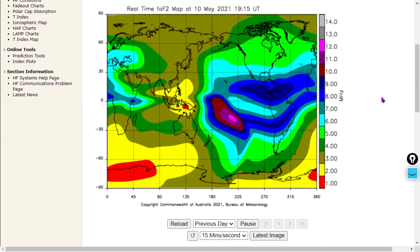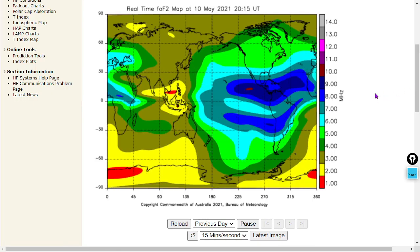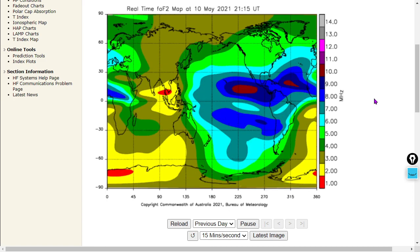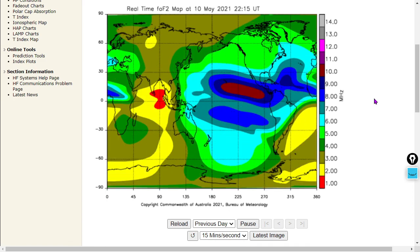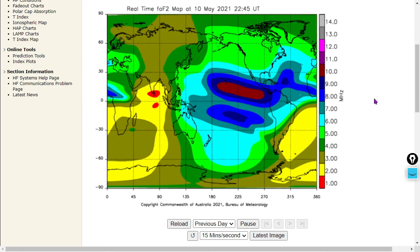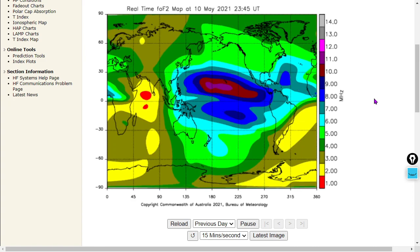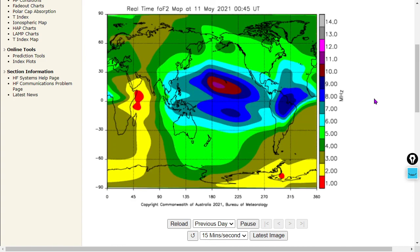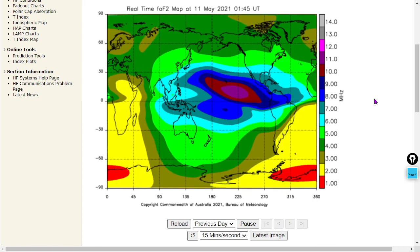Next, looking at just one slice of that, it's the F ionosphere layer located here at about 300 kilometers of altitude. The F ionosphere layer is in many ways the bridge between space and Earth. And you're looking at vibrational frequency, millions of vibrations per second, otherwise known as megahertz. And the ionosphere is looking fairly normal here.